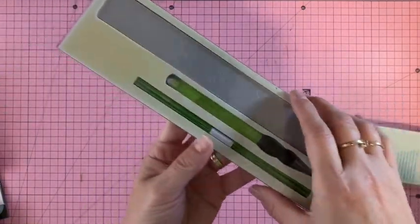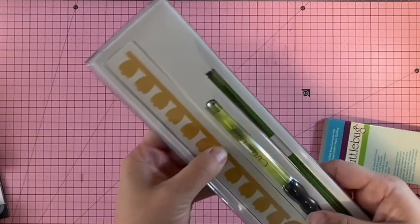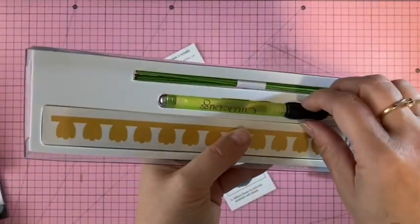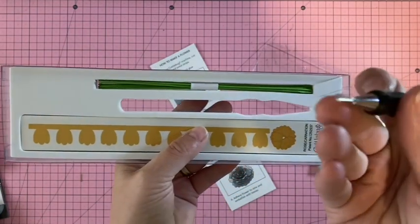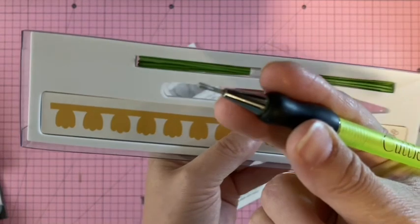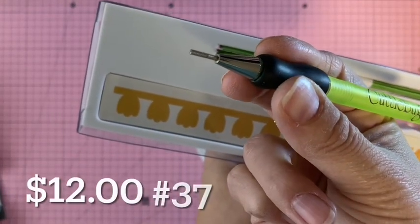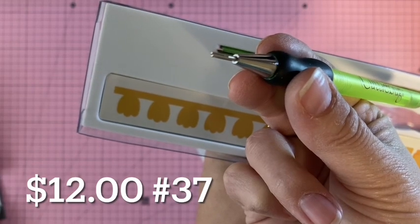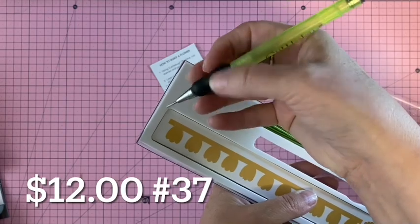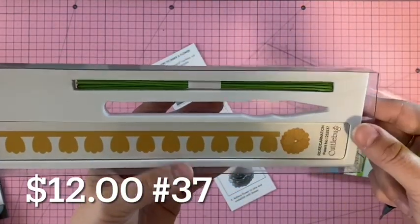you will get the instructions, of course, and this is the paper quiller. So there is a little slit in this little utensil here. I'm not sure if you'll be able to see it. At the tip, there's a slit. Yes, there you go. And you put the paper that you cut out with the die, and then you start rolling it, and you will be able to make a really beautiful flower.